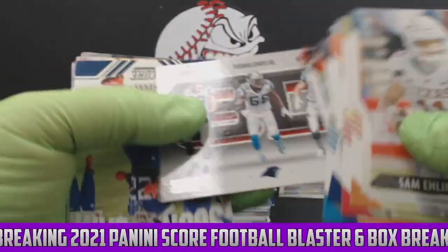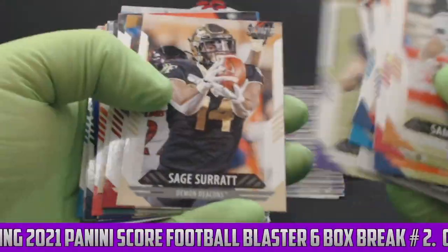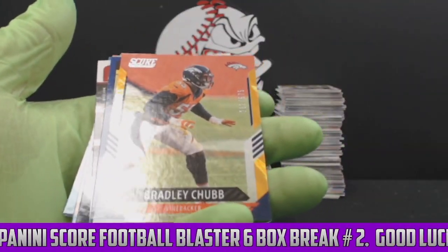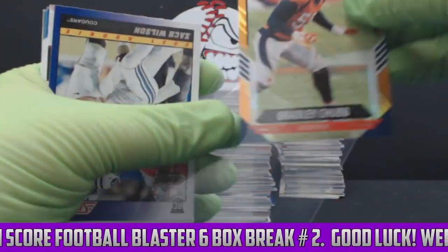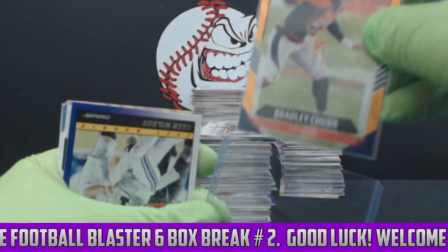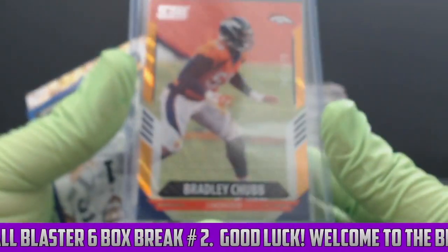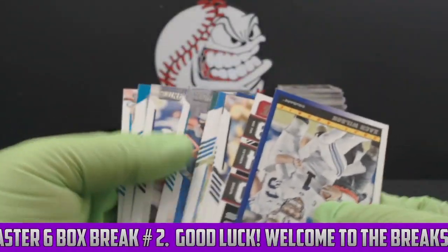This is a Carolina Panthers team card. For the Broncos, we have a Lava. This is one of the Lava parallels. Bradley Chubb Lava, number 575. Broncos are going out to Mark. That's one of the teams Mark picked up. There you go, Mark. You got a Bradley Chubb Lava insert, 575.